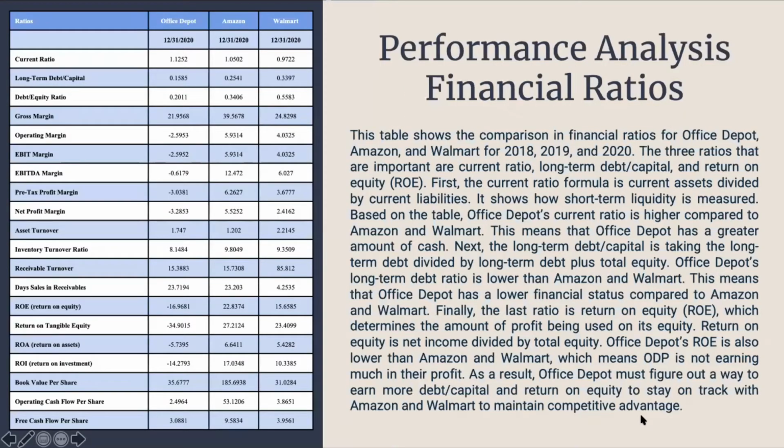And now looking at the performance analysis with financial ratios. This table to the left shows the comparison in financial ratios of Office Depot, Amazon, and Walmart for 2018, 19, and 20. The three ratios that are important are current ratio, long-term debt capital, and return on equity. First, the current ratio formula is current assets divided by current liabilities. It shows how short-term liquidity is measured.